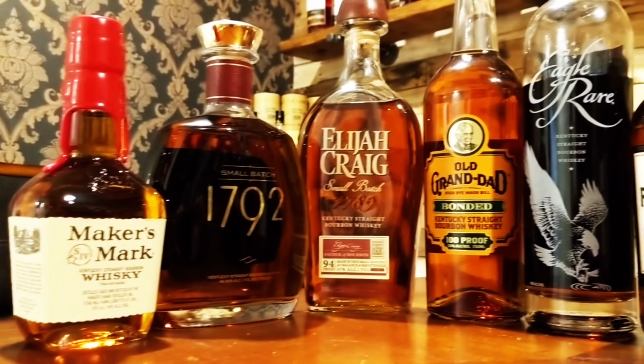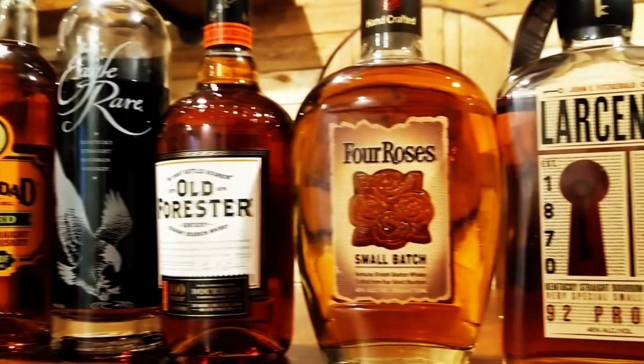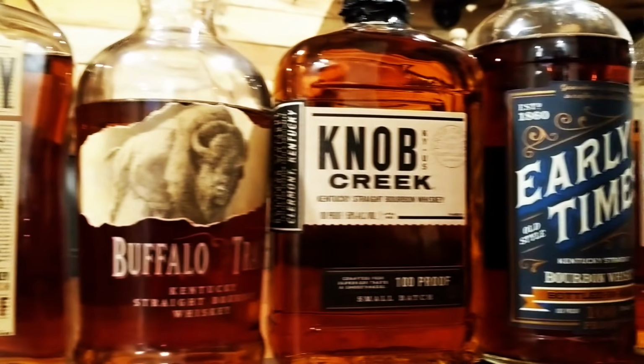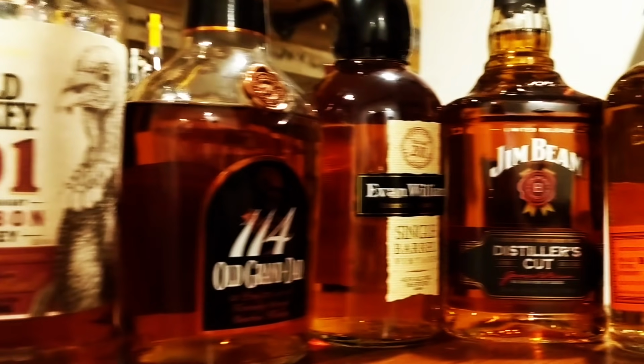Also, I tried to keep these bourbons to selections that are very available and easy to get for the most part. I also chose bourbons that, state to state, are consistently priced within that $20 to $30 range for a 750 milliliter bottle for each bracket. So with that, let's see the Sweet 16 and how I rank them.